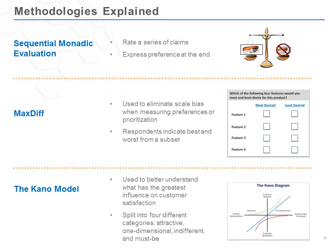So a little bit more detail on the 3 approaches. Sequential was pretty straightforward. We asked them to look at each of the claims and rate them on a set of key metrics. As I said before, we wanted to see whether putting them in isolation or on pack made a difference. For the max diff, people saw either claims in sets of 4 and picked their best and worst, or in sets of 6 and did the exact same thing.